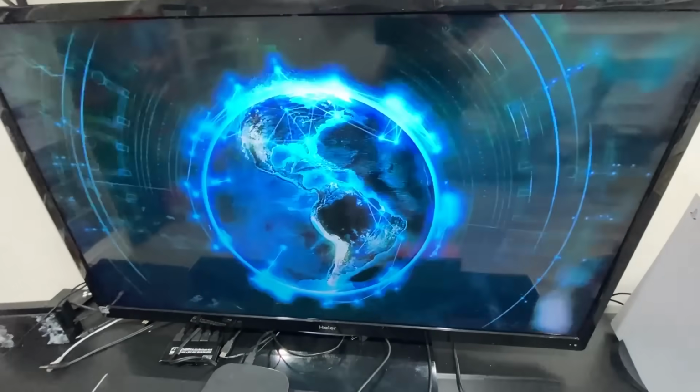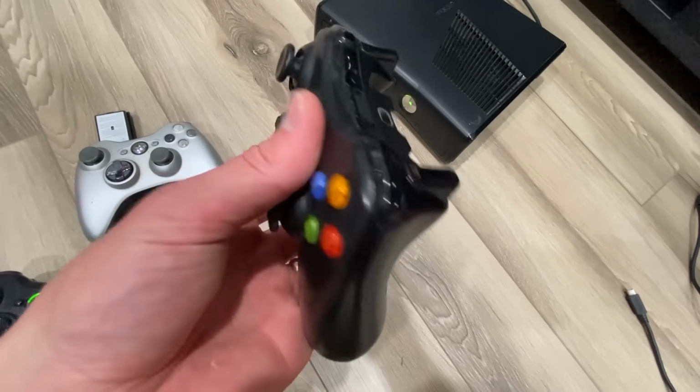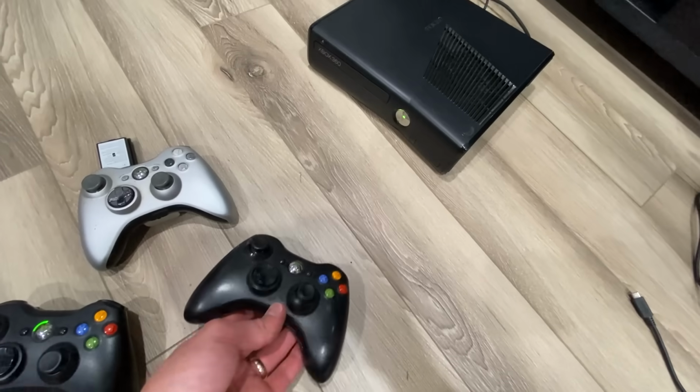Well, the Xbox works. I tested all of the controllers. They all work, but this guy has a rough backside to it, so we might have to sell this guy for parts or as is or something like that. So far in this episode, every single thing that we've tested has worked. Every controller, every system. Thank you, Jason. Thank you for giving us good stuff. I really appreciate it. I really didn't doubt you at all, but we have one more thing to test.